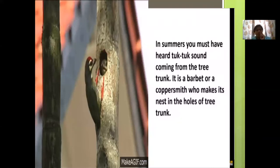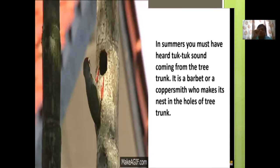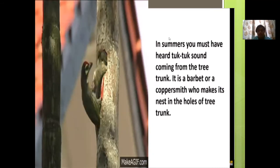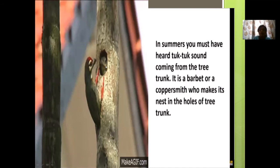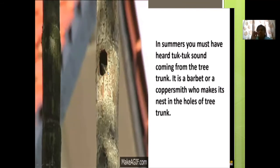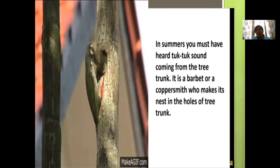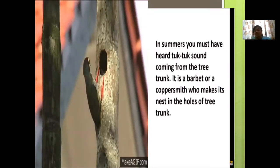The barbettes have very strong, sharp beaks which help them to make a hole in the tree trunk. You can see how the barbette has made a hole inside the tree trunk and made a space inside so that they can stay inside. They make their nest inside the tree trunks, and they usually do it in the month of summer.